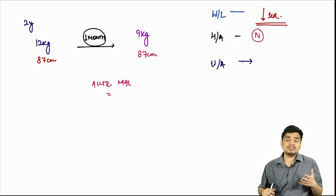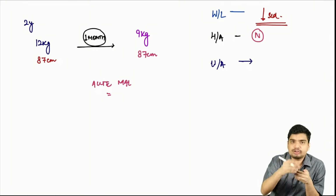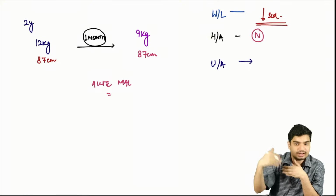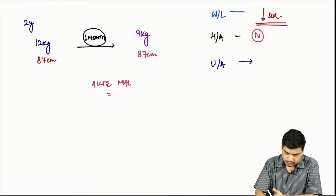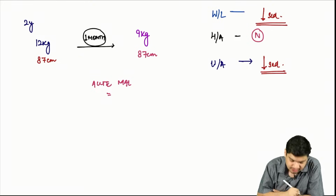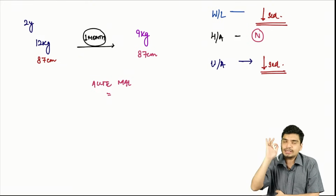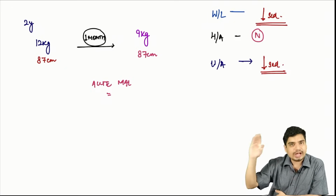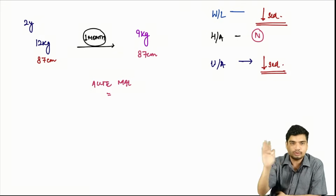As far as weight for age is concerned, for a 2-year-old child, the weight should be 12 kg. Now for a 2-year-old 1 month child, the weight should be 13 kg, but it has fallen. So weight for age has also fallen. With this, it's very clear that in acute malnutrition, we cannot use height for age. We either have to use weight for length or we have to use weight for age.